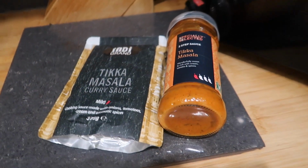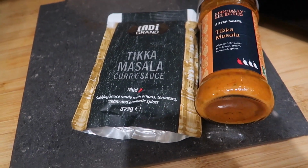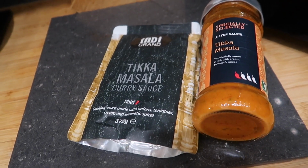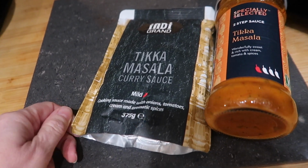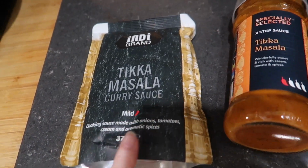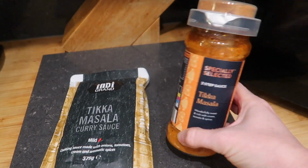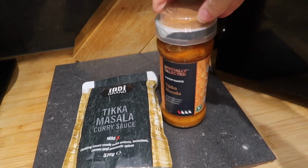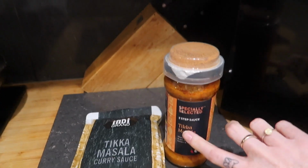So I'm just about to start tonight's dinner and I am using up stuff from the cupboards. I'm going to make a curry, but I've got two different sauces that I'm going to mix together. I've got this Indian one that is from Home Bargains. And I've also got one of these two-step sauces from Aldi, I think it was. Yeah, from Aldi. You get your seasoning in the top and your jar sauce.